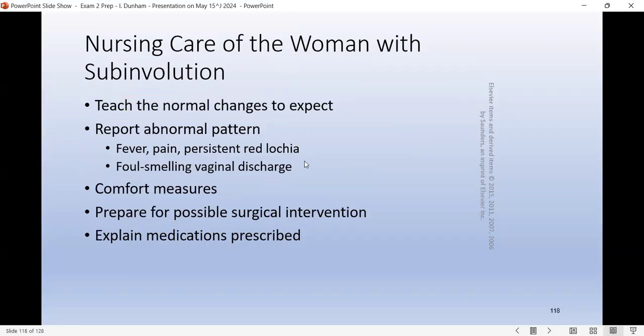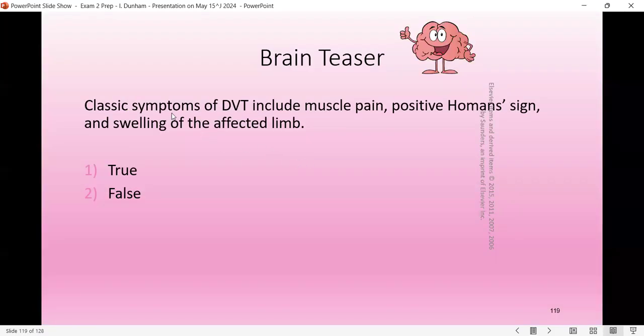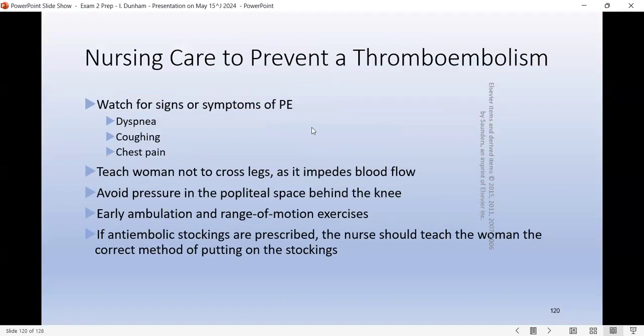Alrighty, so let me just go here. We already went over DVT, and a positive Homan's sign is swelling of the affected limb. All right. Nursing care to prevent a thromboembolism: get them out of bed, early ambulation and range of motion. This is the big one, even for your med-surg. Early ambulation. Get them up and get them moving.